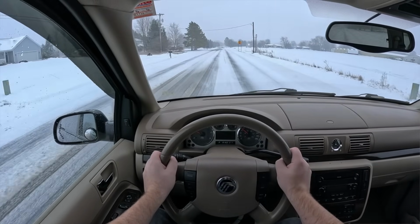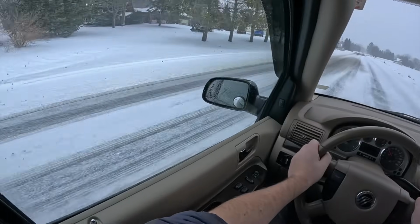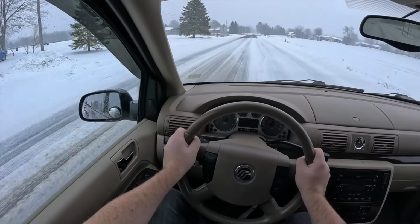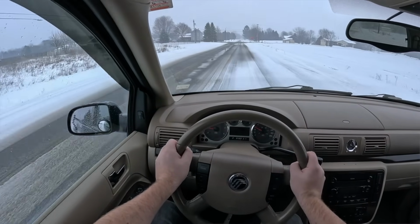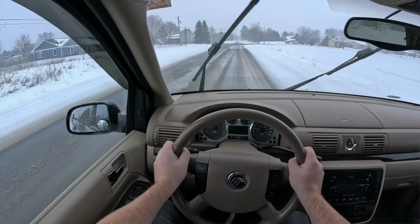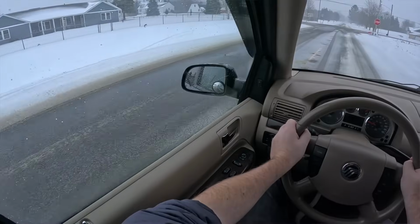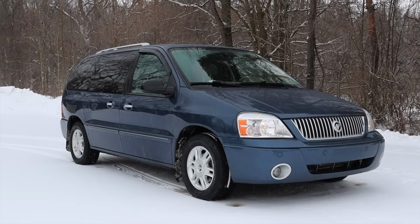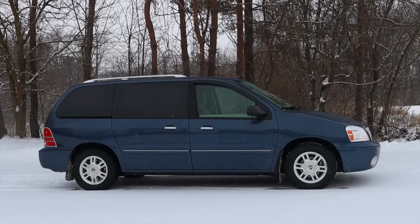How many people drove Ford Freestyles and Mercury Montereys to high school? How many people tried to do donuts in these in snowy parking lots? How many people quickly found out that you can't do that in a front-wheel drive van, but who tried it in their mom's minivan? I mean, the weather today kind of reinforces this idea, but this is where memories were made. But again, families weren't really asking for a luxurious minivan.